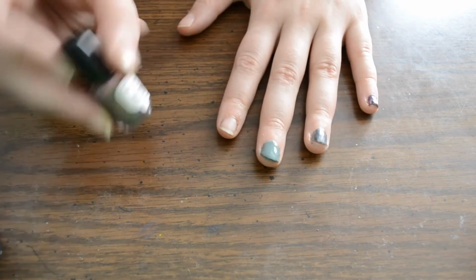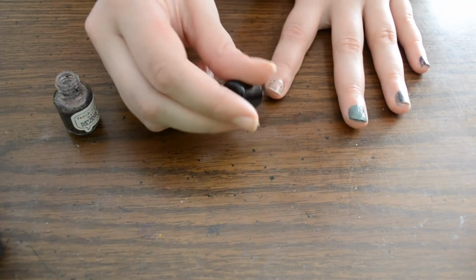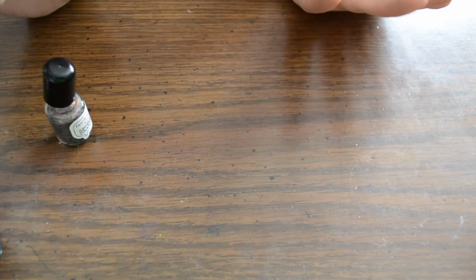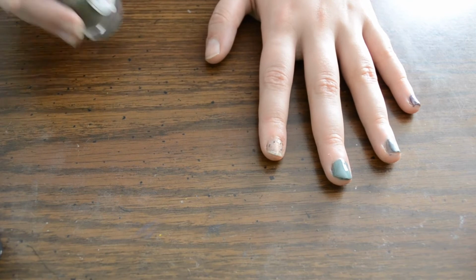Okay, so next I am going to do Reverse the Polarity. I'm so excited for this one. It looks so pretty. Ooh, okay. That's more sheer than I imagined, but that's fine. So we'll do a couple coats. It's fine. Although it looks pretty interesting over a naked nail. It's sometimes hard to tell with nail polishes in the bottle because everything is so compact.